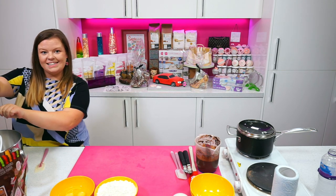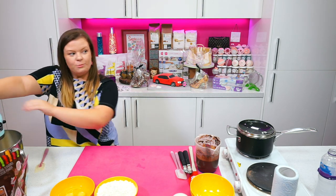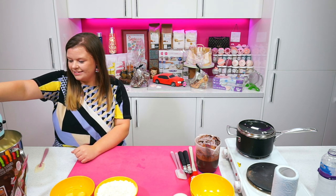It's really hard to do this from behind the KitchenAid. It's all back to front. It is weird, and you have to be careful. You just don't want to lose it.